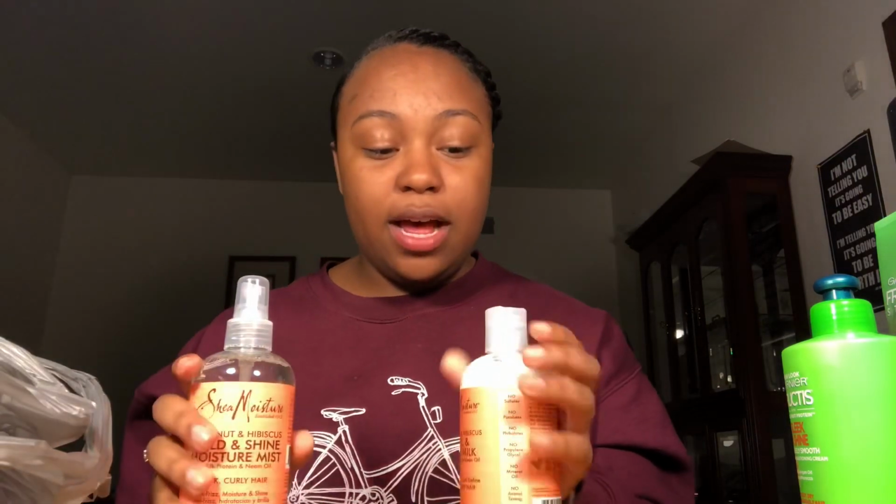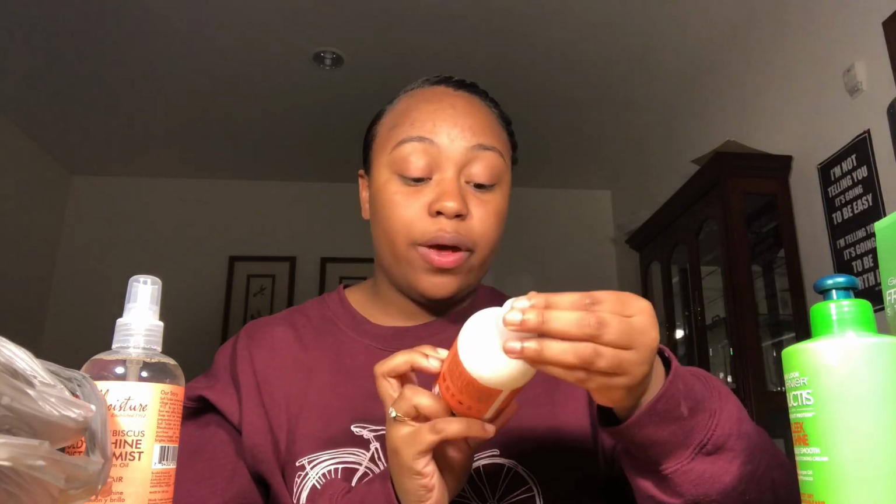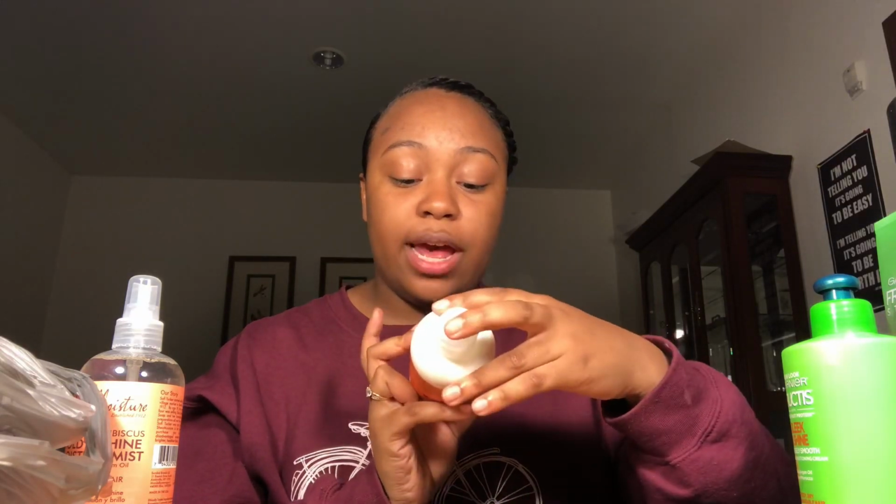So that's that. And last but not least, the more expensive ones. I haven't been saying prices, but whatever. The more expensive ones are the Shea Moisture. I got this Coconut and Hibiscus Curl and Style Milk with Silk Protein and Neem Oil to moisturize and curl define.